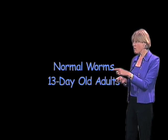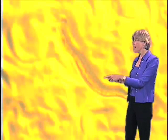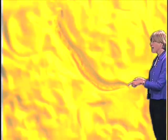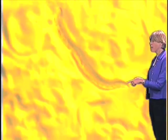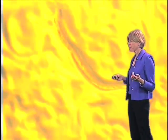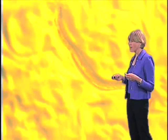Now here, prepare yourself, because this is a little bit sad, is the normal worm in just 2 weeks. You see? Now the head here is moving. See the head? See it move? There. But otherwise, it's just lying there. It's in the nursing home, basically. The old folks' home. You're going to see some more worms in just a second.